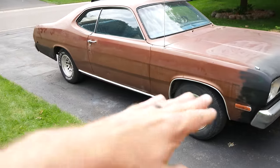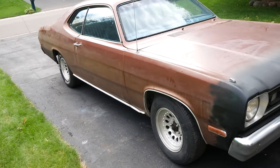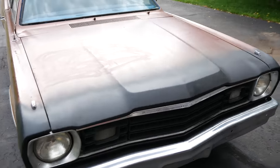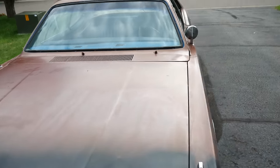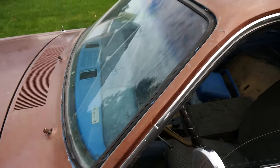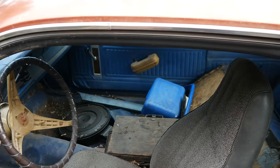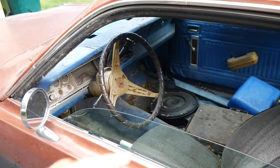But this is all the pictures I saw. It was about an angle like that and that. And she is a little rougher than I had hoped for, but that's okay. Someone completely destroyed it by rattle canning the interior. But ooh, I got a cooler. And that's not a good sign.